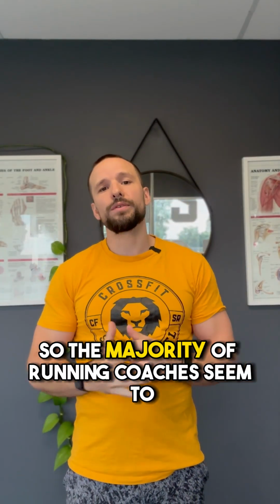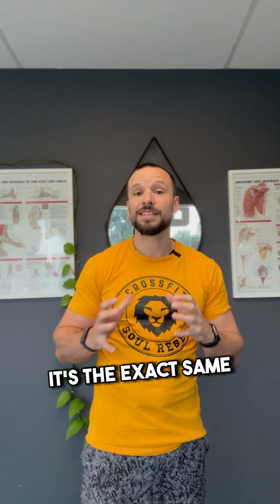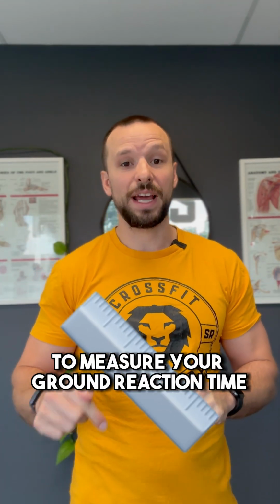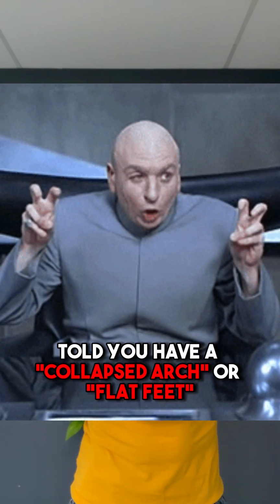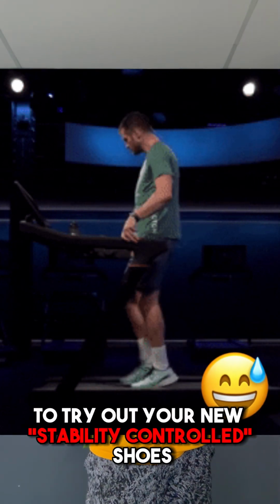So the majority of running coaches seem to gravitate to teaching running form using these machines. It's the exact same when you try to buy a new pair of runners. You are either put on a force plate to measure your ground reaction time, told you have a collapsed arch or flat feet, or they get you to jump on a treadmill to try out your new stability controlled shoes.